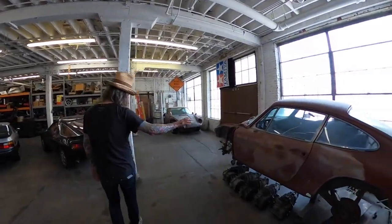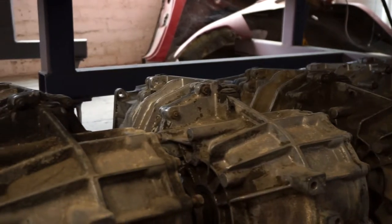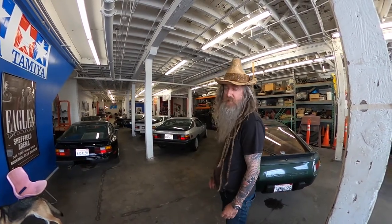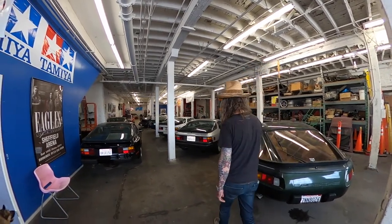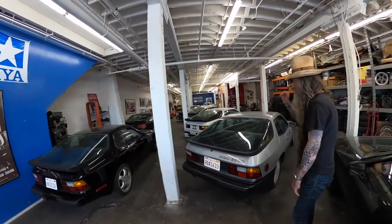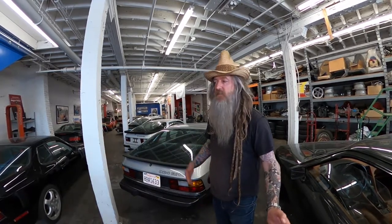Here's a 65 912, a bunch of 924 transmissions. This essentially started out as a non-911 room, but it's sort of merged into a bit of a catch-all. This is the water-cooled front engine transaxle section: 924, 928, 944, 968, and then 914. These are the underdogs, you know, some may say unloved, forgotten Porsches. For me, I'm all about variety. So Porsche just doesn't mean 911, it means everything Porsche's ever made, from the 356 all the way up to whatever the latest, greatest 992 is.